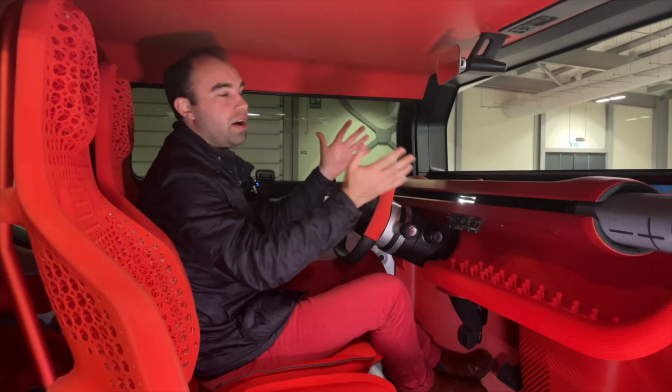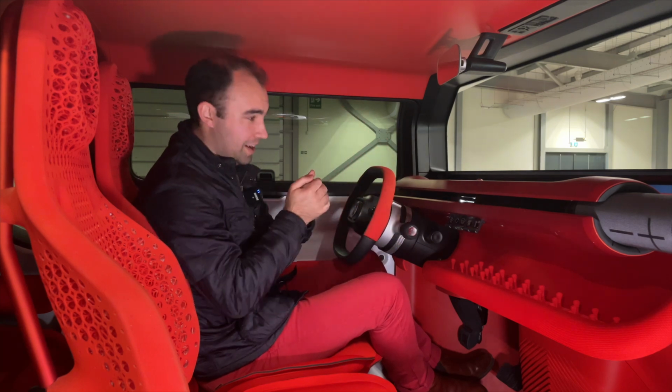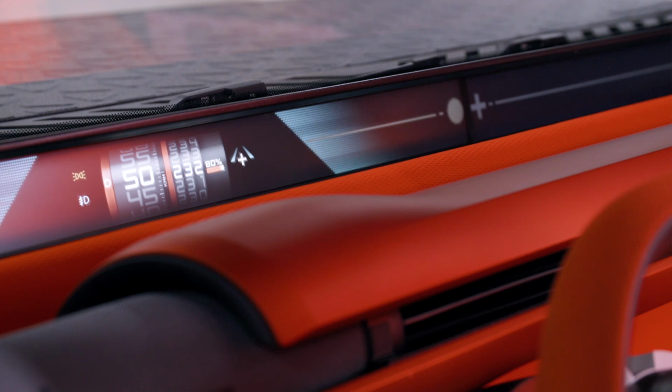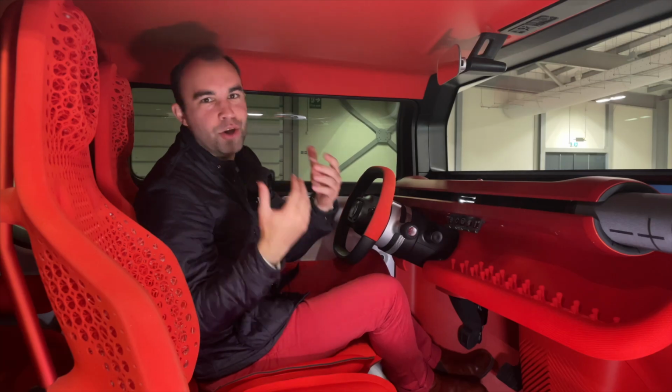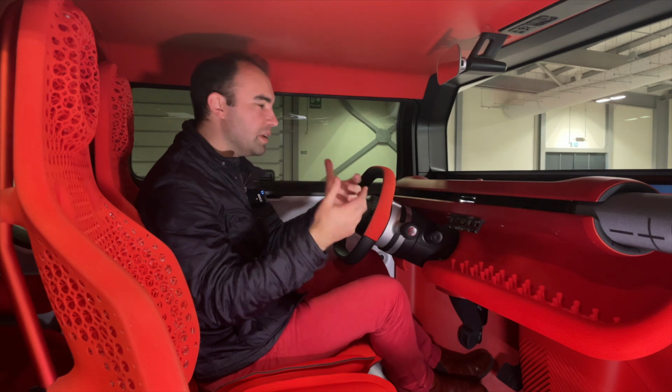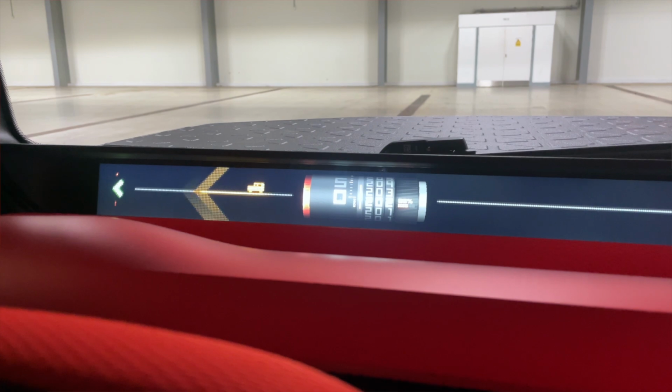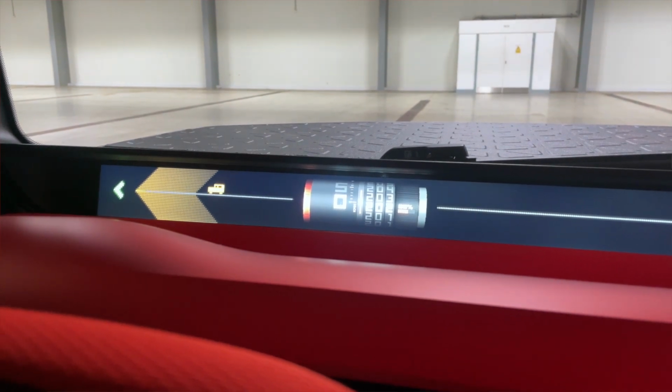Of course, there are some screens. This is a modern day car after all, but they're two thin little ones which give you all the vital information that you need, but they don't overload you. It's nice and simple and fuss free. I particularly like when you put the indicator on, you get a little Oli that just moves from side to side. That's lovely, isn't it?